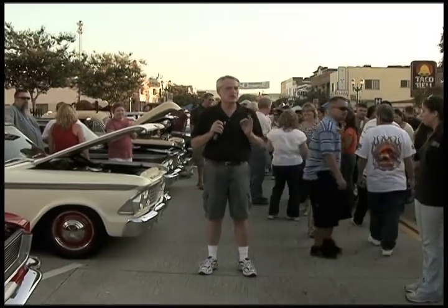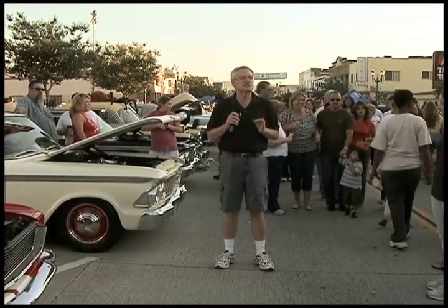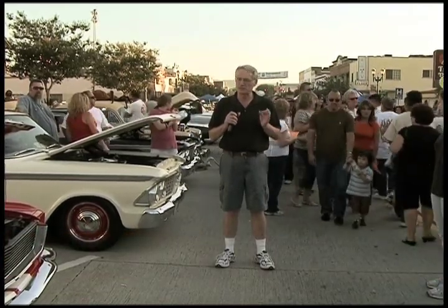We are in Covina, California at the Thunderfest Car Show. This is a great show. It's called Thunderfest because there's a lot of noisy cars here. You're going to get a chance to see some of these cars, meet the owners, hear some great music.